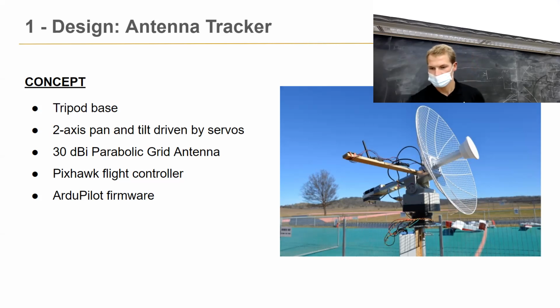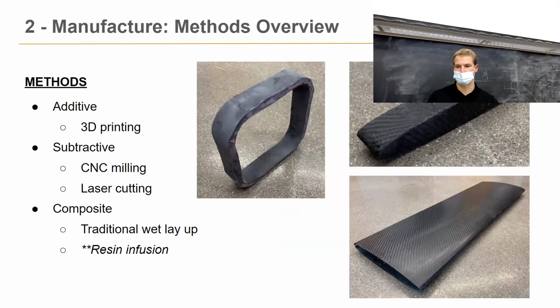And then finally, moving into our manufacturing methods. We already showed off some of our parts. We'll be using additive, subtractive, and different composite manufacturing techniques. All of our composites that we've done so far are just using traditional wet layup, so laying our fabric in our molds and then painting our resin in. In January, we're actually going to be starting to use resin infusion.